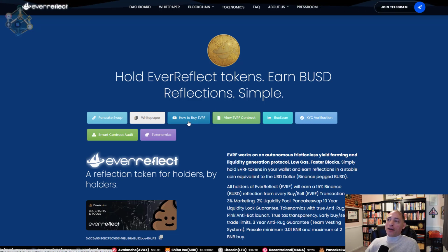For example, the how to buy here is how you would do everything on Pink Sale. It's not how you would actually buy the token now that it's off Pink Sale. So I would update this website to remove that information. Here's another one of those interesting, you don't necessarily need both.